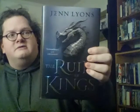Next, I have two novels by Jen Lyons. This is The Ruin of Kings, which I read earlier, it came out in February, and I read it a few months after that. Quite enjoyed it. Have a few issues with it. I'll discuss it when I reread it sometime early next year.